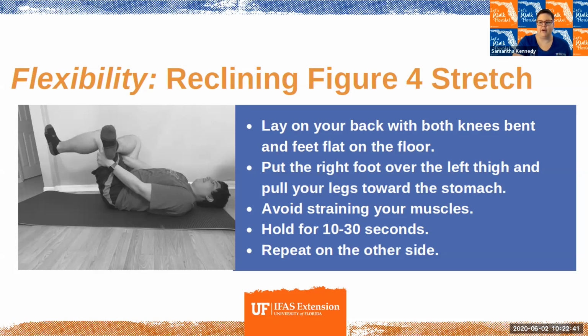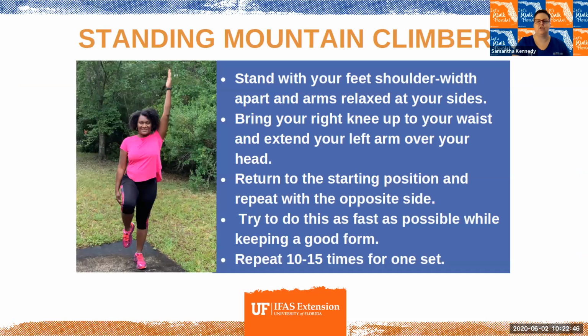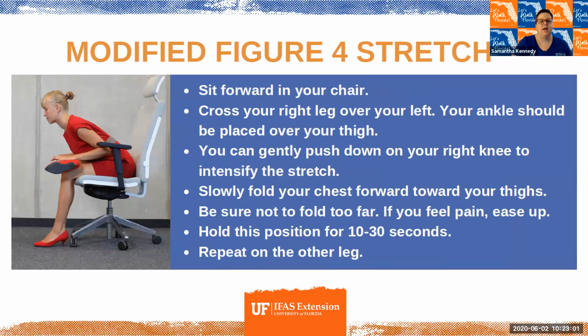If you'd rather not do that, or you're unable to do that, you can still get the same basic benefits from these exercises just by doing the modified versions. So the cardio exercise here would be the standing mountain climber instead, where you're standing up instead of lying down. A front kick where you're still on your feet, and it still gives you the same basic benefits as the scissor kick did. And then the modified figure 4 stretch, where you still get the flexibility benefits, but you're in a chair instead of on the mat on the floor. So these are just different ways to kind of get the same benefit.